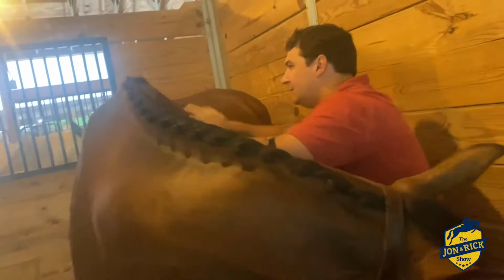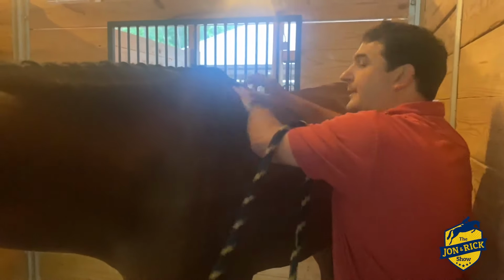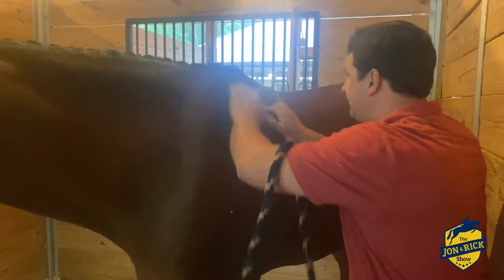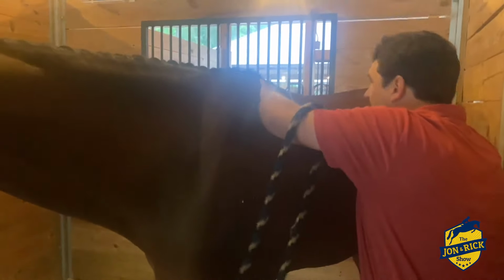So when you do these guys, how often do you like to do them, like if they're in your regular deal? Well, it depends on the horse. A lot of horses will hold it for 3 to 4 weeks. Some horses I need to see every 2 weeks. Just depends on their level of work, how hard they are on their body.